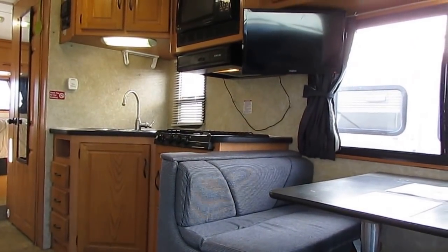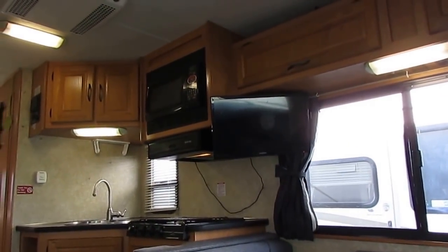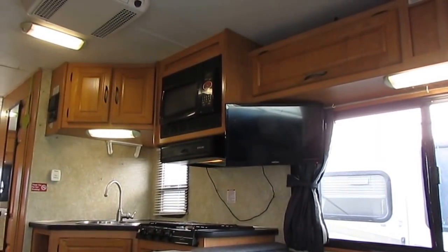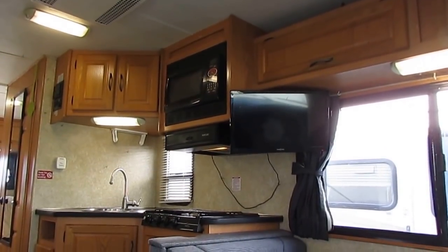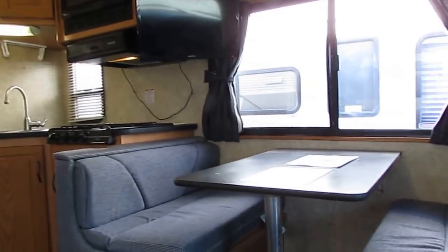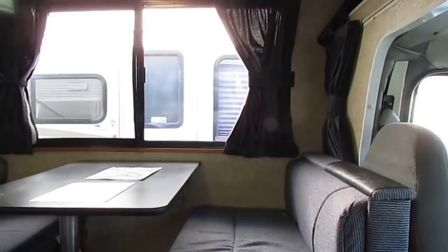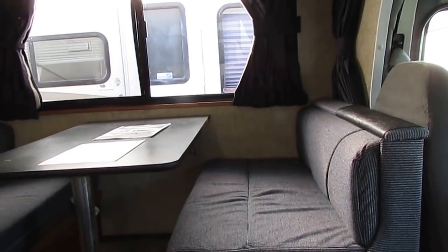That's a haggle-free price. It also includes a personal walkthrough by the RV tech that checked it out, so when you take it out, you're going to know how to operate everything, which is very crucial, especially for those of you who've never had a motorhome before. I strongly encourage you to take the option A price of $19,900 and get that inspection and get that walkthrough.